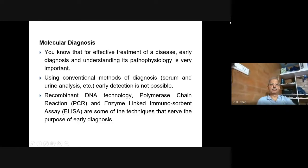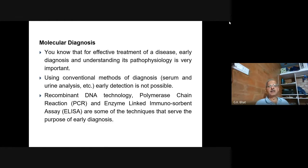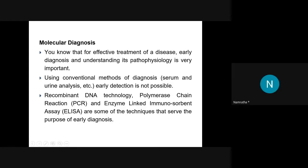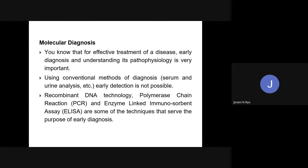Come on. No symptoms, sir. No, symptoms will be there, but we don't go. We think it's not a big problem. No, it is not that. See, many times we don't go to the hospital because, generally, people don't like to go to the hospital. Why? They'll be separated.